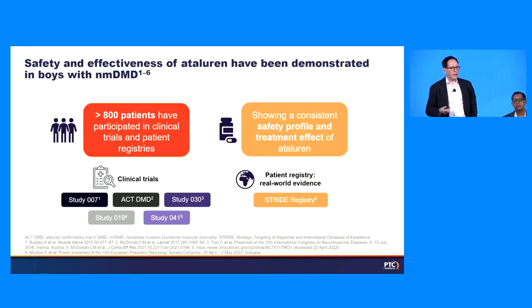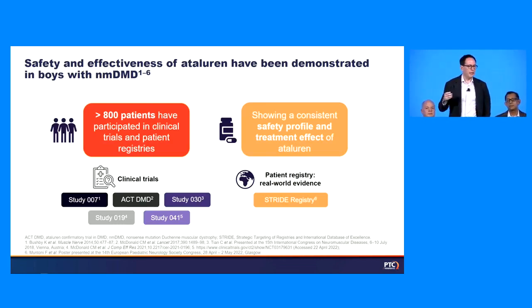The safety and effectiveness of Adalurin has been well established in boys with Duchenne muscular dystrophy. We've conducted a number of clinical trials since the first one in 2004, and over 800 patients have participated in these clinical trials and in patient registries, so they've been able to provide us a very robust set of data that demonstrates not only the safety of Adalurin, but also the benefits of Adalurin in terms of functional benefits.